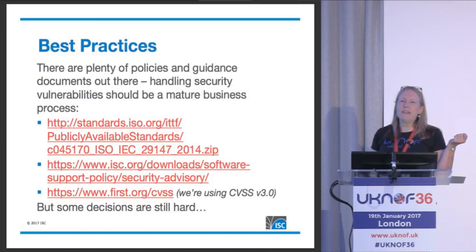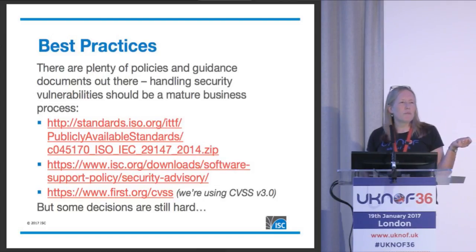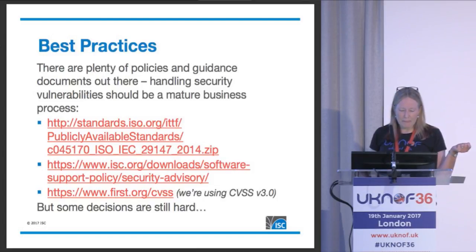So as I said, there are plenty of standards and best practices out there. We have our own policy on what we do when we identify a security problem. I mentioned in passing that when we find a bug in our code, we have to evaluate it not just for the seriousness of the problem it causes, but also whether it's possible for somebody malicious, should they find it, to exploit that problem. And even so, the decisions that we have to make sometimes are harder than they look despite the policies.